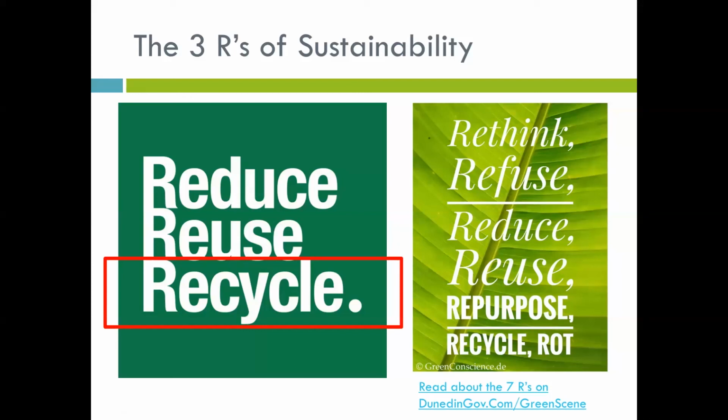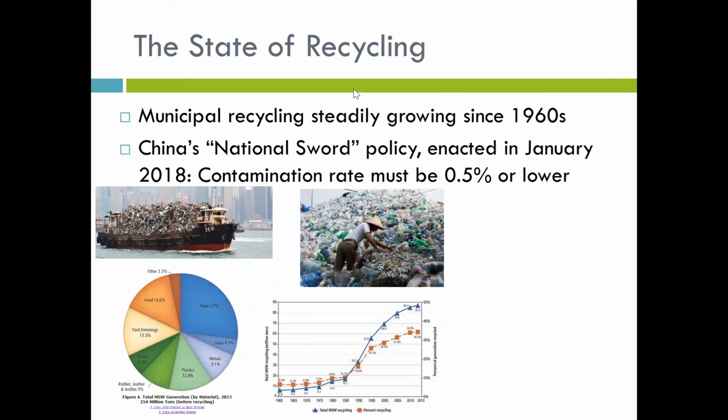So just a little background on the state of recycling is that municipal recycling has steadily been growing since the 60s. And with this, the graph from the Environmental Protection Agency in the bottom part of the page, you can see the blue line is showing the amount of waste, and the orange line is showing the amount of recycling. So you can see that both have steadily been growing. There was actually a huge jump in the 90s is when our garbage and recycling really started to uptake. And then in the bottom left corner, you can see a 2013 pie chart kind of breaking down the different sectors of recycling. We had a lot of paper recycling then, some different other programs, and food, yard trimmings, and wood programs in the United States that were outside of the blue bin.